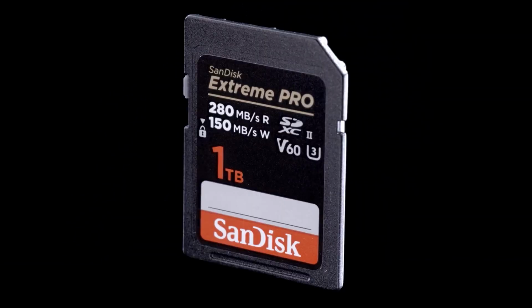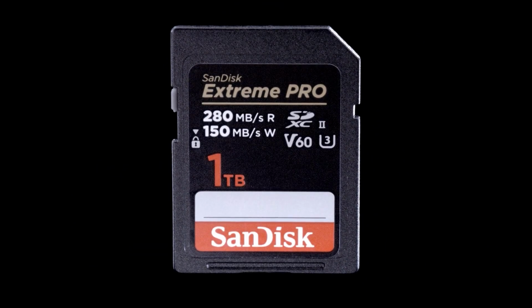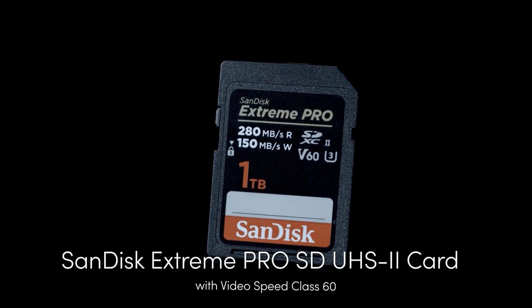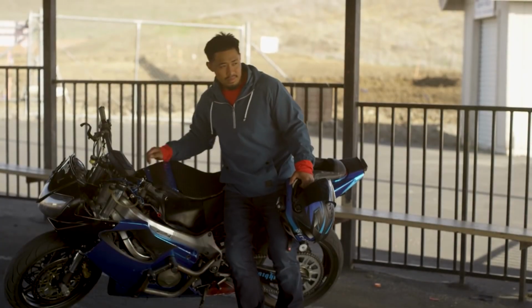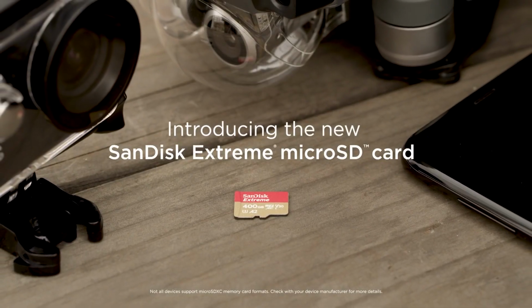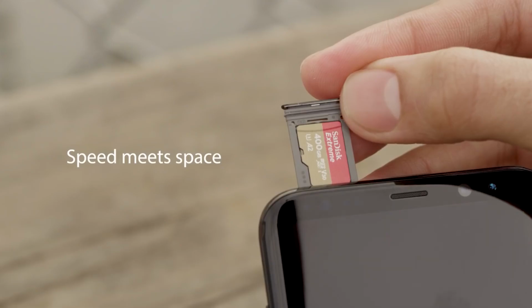With read speeds of up to 200 megabytes per second and write speeds of up to 140 megabytes per second, it ensures smooth operation even during demanding tasks. The card is A2 rated, which means it provides fast application performance for an exceptional smartphone experience. Apps load quickly, and multitasking becomes seamless.